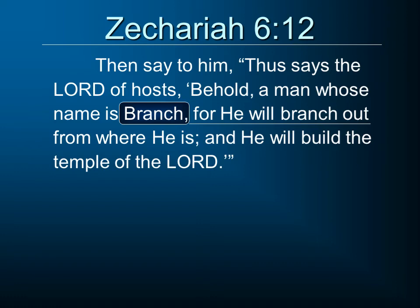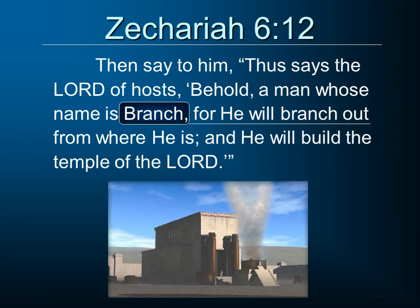And when we say the branch, remember, the branch has already been introduced both here and earlier in the prophets. The picture is of a great tree that represented Israel that had been chopped down. And from that stump would come forth a branch, a twig, a sprout that would grow up into a greater tree that will build the temple, the ultimate temple of the Lord. Now, what is this temple of the Lord? What is this crown? What is this all about?